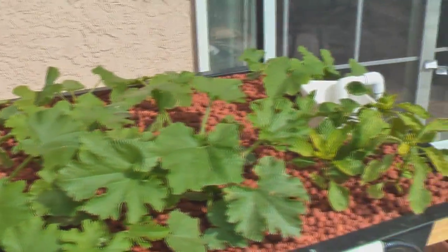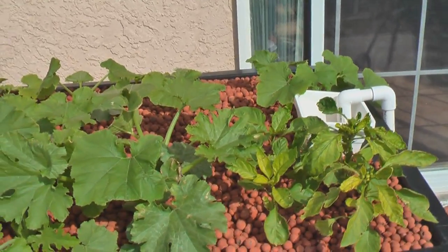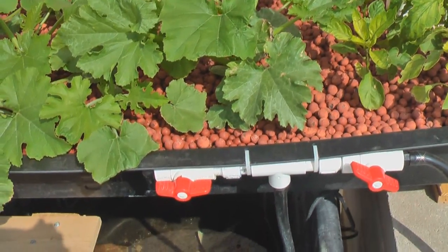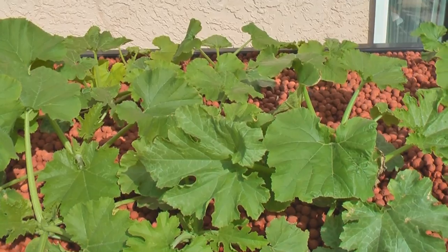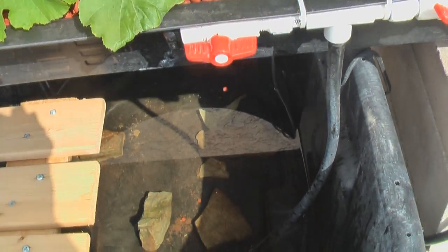this past weekend. I went ahead and took a 4-day vacation, and I had somebody else that was going to take charge of this system. They were supposed to make sure it was full of water, make sure the fish were fed, make sure all the tests were good. But as it turns out, he never made it over once to check on the system.